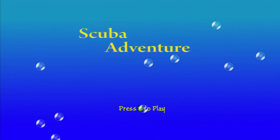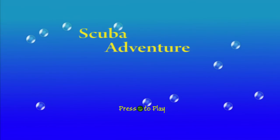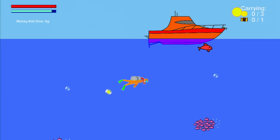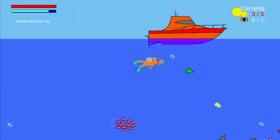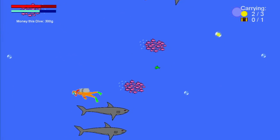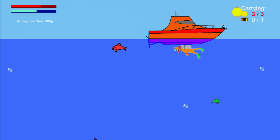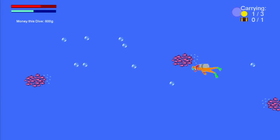Next is Scuba Adventure. So, a game about scuba diving on X-Blade. It's got some stiff competition in the form of Dream Divers. Oh. Oh, I see. Huh. So it turns out that it actually does have stiff competition in the form of Dream Divers. That's actually a much better game. You wouldn't have thought that, would you?